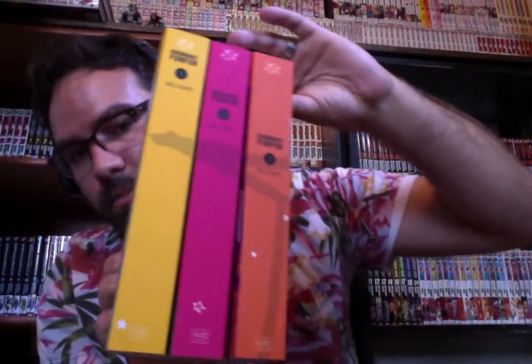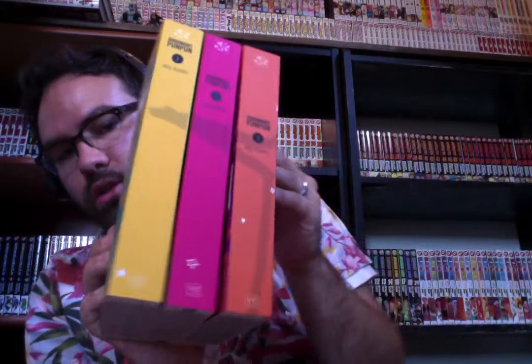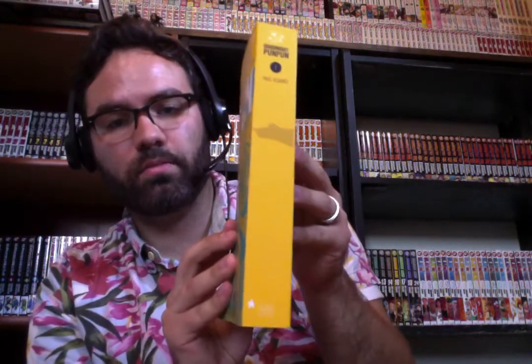But moving on, the next 3 books I also have not read, and this is Goodnight Punpun, volumes 1 through 3. So you can see the beginning of the design that goes across all the spines here. There's 7 volumes in total. Each book is $25, so they're pretty expensive because they collect 2 volumes. These are basically 2 volumes of the original, I think 15 or 13, something like that, volume set. I haven't started reading these at all.